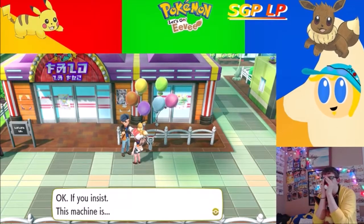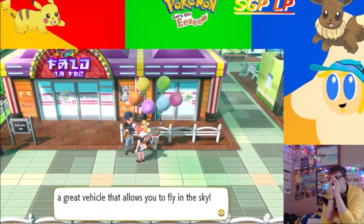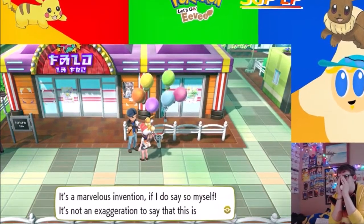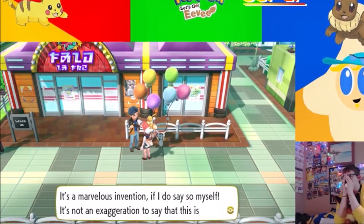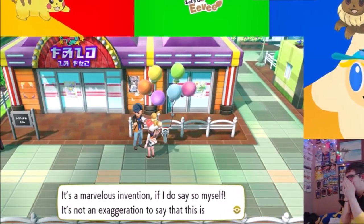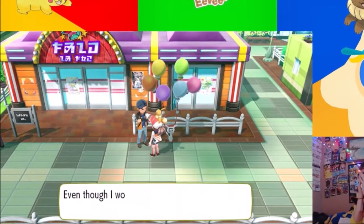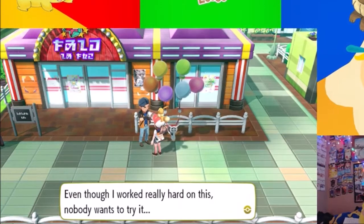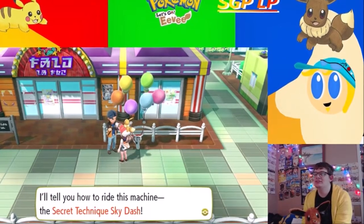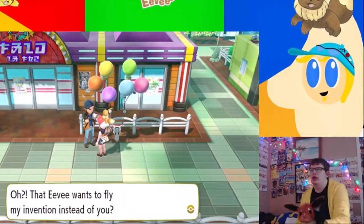Okay, if you insist, this machine is a great vehicle that allows you to fly in the sky. It's a marvelous invention, if I do say so myself. It's not an extravagant... to say that it is a secret technique. Even though I worked really hard on this, nobody wants it. Oh, sad. Yes, I will use it. It's called Skydash. Of course Eevee wants to.